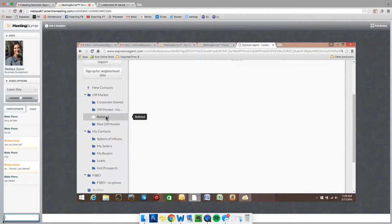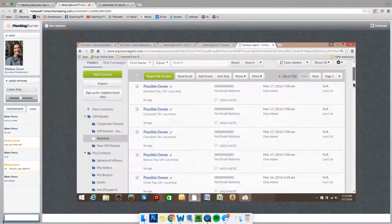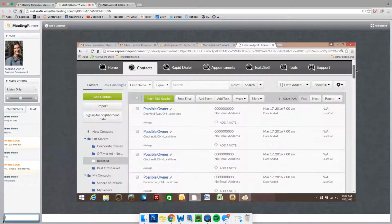The relisted folder is set up so that when properties relist, we'll take them out of the off-market folder and put them in the relisted folder so you won't accidentally be calling them. And of course, we also have a for sale by owner folder for you, and that's where your for sale by owner leads will be.